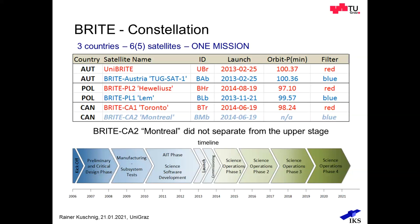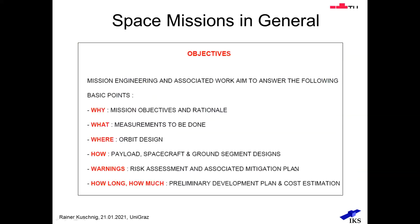It never re-entered the atmosphere so far, but it was not functional from the get-go. But at least, from the fleet of six, we were able to utilize five of them. Below here, you see a timeline of development, but I'll come back to that a little later.